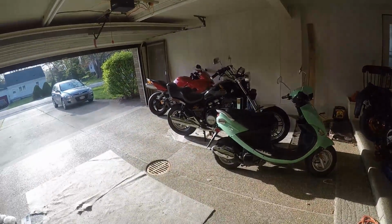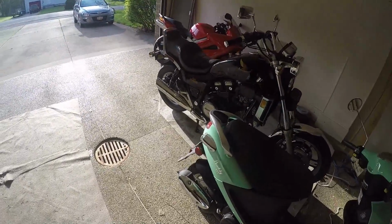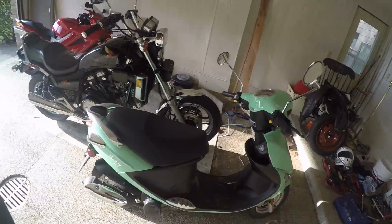I was out in the garage cleaning up the fleet, doing a little... I don't know, that's a lie. I actually wanted to take the scooter out, and I thought maybe I should do a little review.